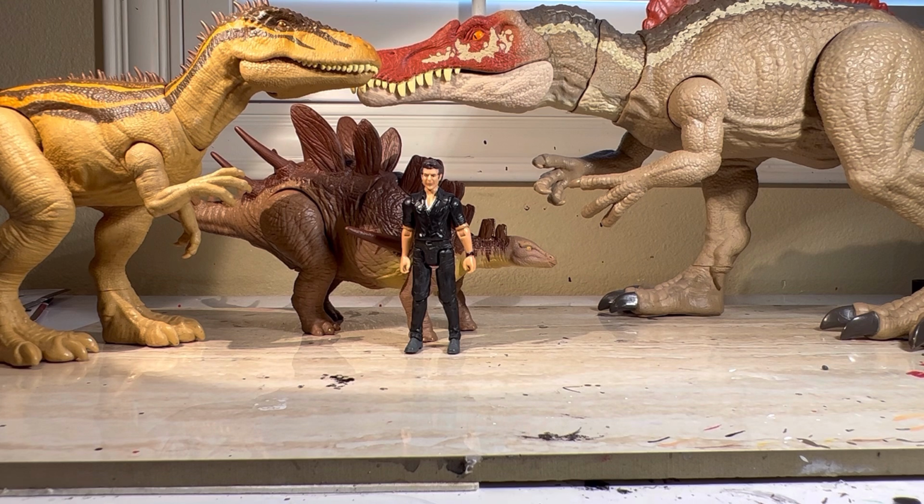Paint job is serviceable. It's never great with these Mattel figures. You just have to accept that going in. But the paint is great. The action gimmick is very fair for what this dinosaur is. And it has spikes on the side, so it moving from side to side makes sense. So I like it a lot. This is a great entry in the Jurassic World line. It is warranted because it has an appearance and it is not just another stocking stuffer dinosaur.